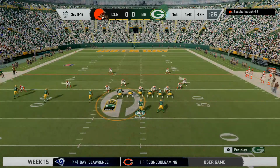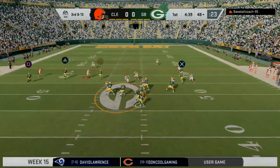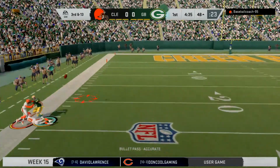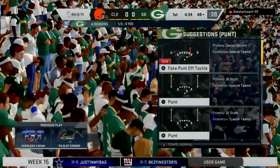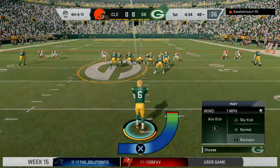An incomplete pass on that last play, and that means they'll need to come up with something here on third down. Here's Rodgers. And that is incomplete. Oh, he had a defender right there with him to force that to the ground. And fourth down now coming up.